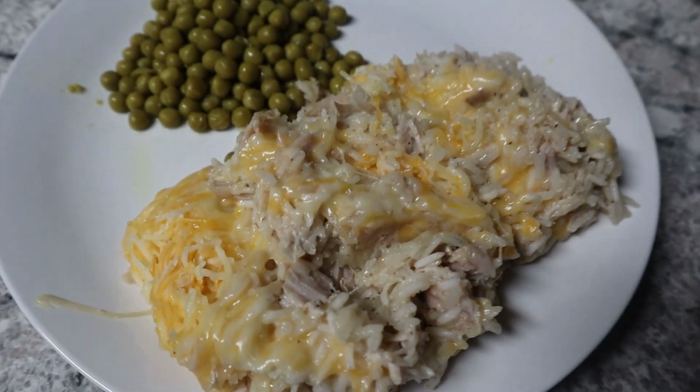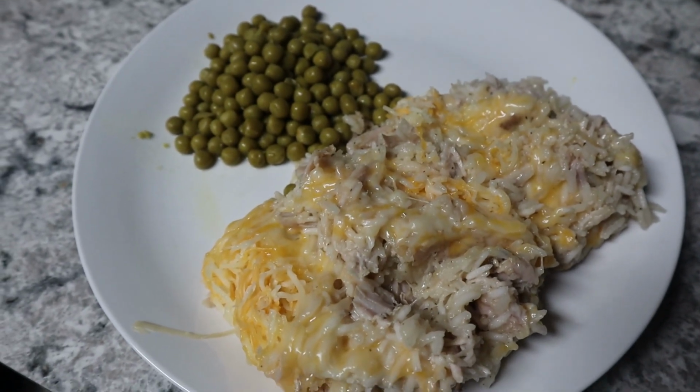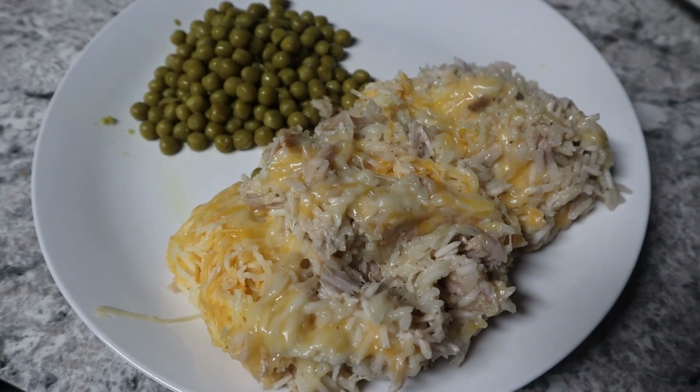Okay guys, there it is. Cheese is all melted, rice cooked, all ready for dinner. Served it with some peas. Probably have like some bread or something else on the side with this.